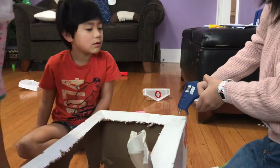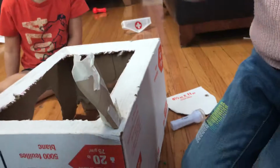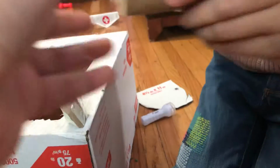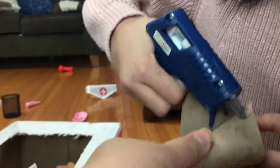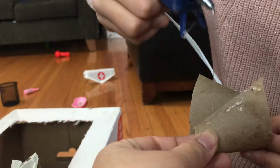I'm gonna make a circle here. Not yet. Can you glue this together? Okay, glue it together. Mommy, be careful. Hold this. I need the hot glue gun to take my triangle. No, I'll be later. Don't include me in the video. No one wants to do it. You can put this underneath.